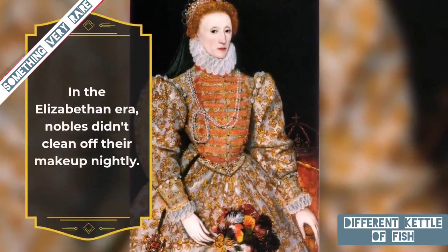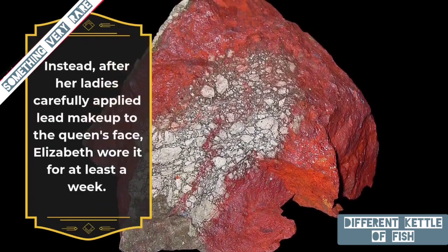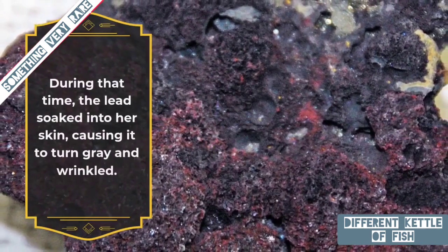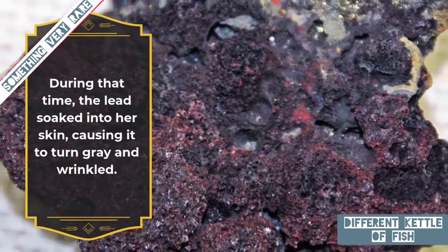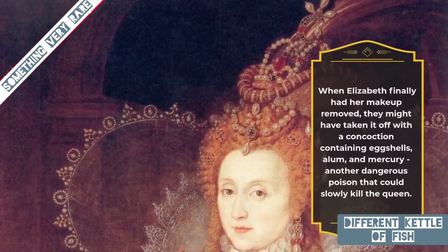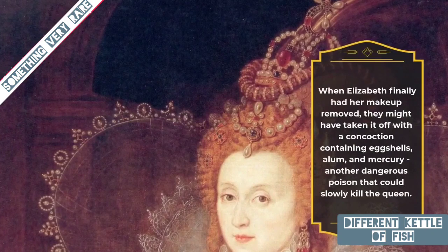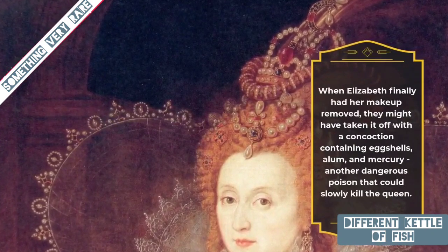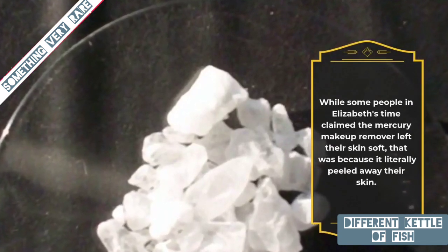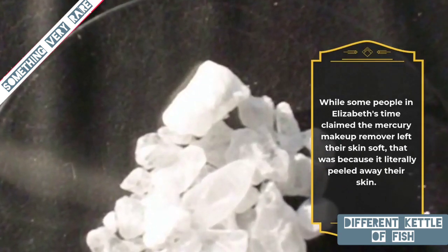In the Elizabethan era, nobles did not clean off their makeup nightly. Instead, after her ladies carefully applied lead makeup to the Queen's face, Elizabeth wore it for at least a week. During that time, the lead soaked into her skin, causing it to turn grey and wrinkled. When Elizabeth finally had her makeup removed, they might have taken it off with a concoction containing egg white, alum and mercury, another dangerous poison that could slowly kill the Queen. While some people in Elizabeth's time claimed that the mercury makeup remover left their skin soft, that was because it literally peeled away their skin.